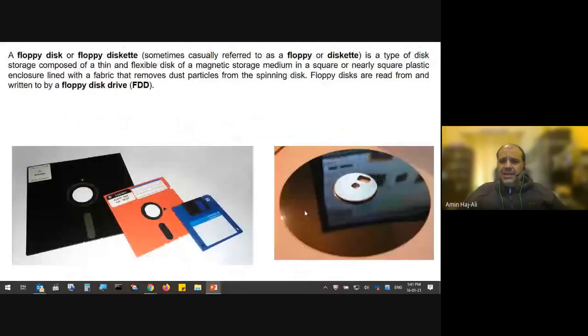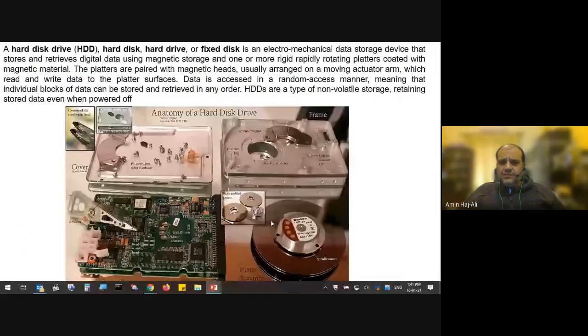And the floppy, the disk here is very soft, vintage plastic. Whereas this one is made of hard material, right?